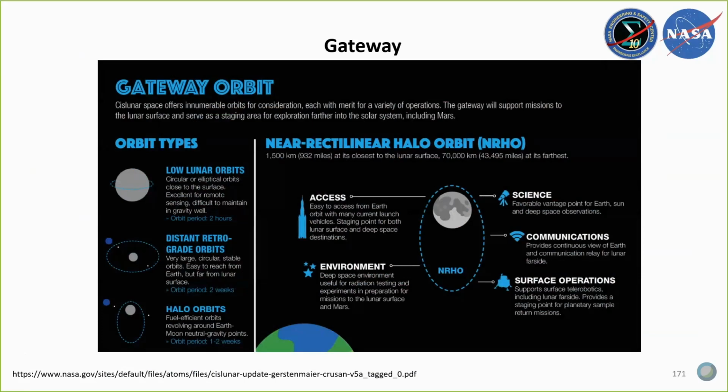Well, I would point out, thank you, that this slide actually does give some information. It gives you easy access from Earth, gives you deep space environment, it gives you a vantage point for observations, it's good for communications, and it's good for surface operations. I think the reason why I'm hesitant to offer much guidance on that is it looks like this is a function of many things and not just purely two-body or three-body astrodynamics. But hopefully this slide can give you enough information, and I'm sorry I don't have more information on that.